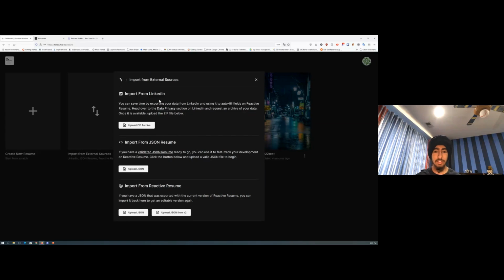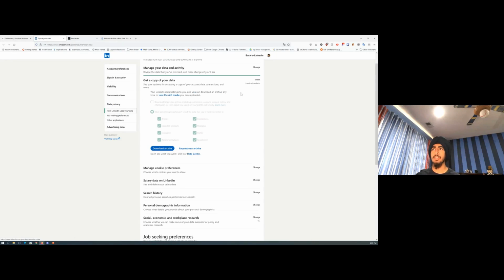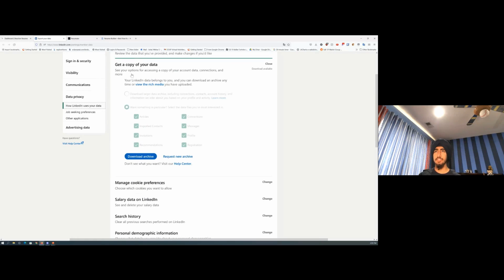If you have a LinkedIn account, and let's say you've been updating it with some of your work experiences, and you don't want to transfer everything over to your actual resume manually, what you can do is go to the section on your LinkedIn account that says Manage Your Data and Activity, and from here, you can just download an archive of all of your data.